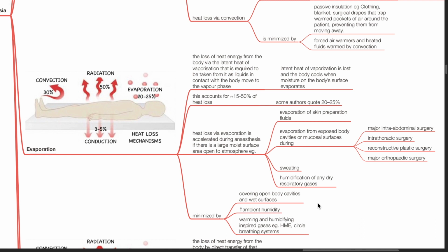Heat loss via evaporation is accelerated during anesthesia if there is a large moist surface area open to the atmosphere. For example, during evaporation of skin preparation fluids, during evaporation from exposed body cavities or mucosal surfaces, during major intra-abdominal surgery, intrathoracic surgery, reconstructive plastic surgery, or major orthopedic surgery, when there is excessive sweating, and during humidification of any dry respiratory gases. Heat loss via evaporation is minimized by covering open body cavities and wet surfaces, increasing ambient humidity, and by warming and humidifying inspired gases, such as by using an HME or circle breathing systems.